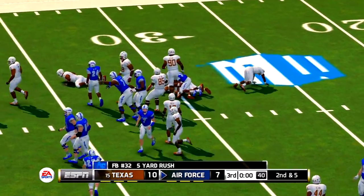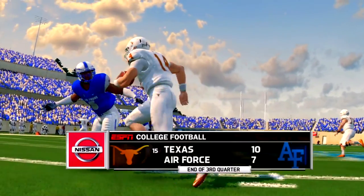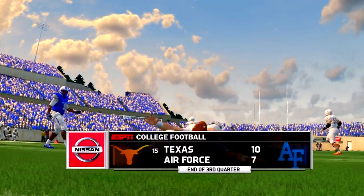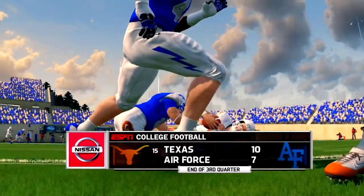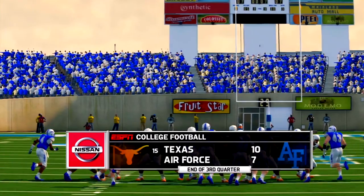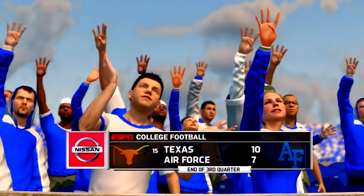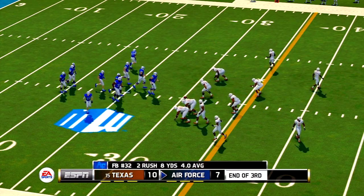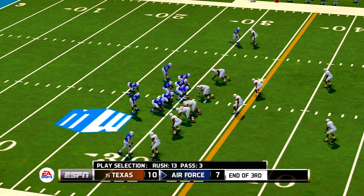Brought down after a nice run up the middle. So at the end of the third quarter, the Longhorns lead 10-7. Well, this final few minutes is going to determine this one. Tight ball game. Action set to start here in the fourth quarter. Just under two to go in the game.